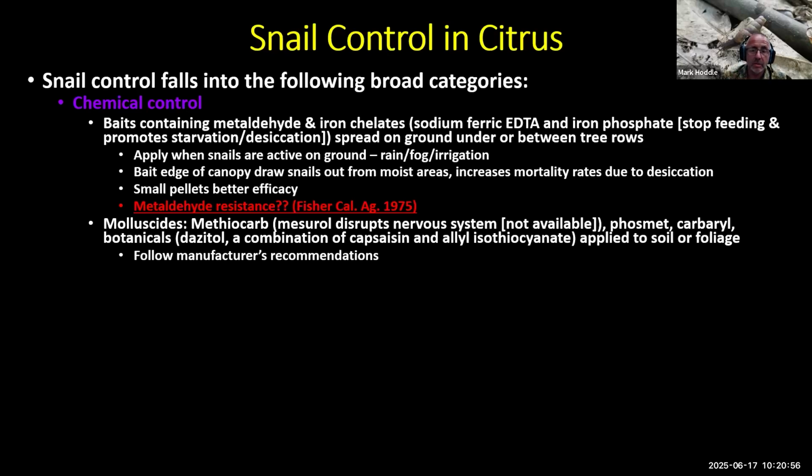So one of the recommendations is to move the bait applications out to the canopy margin, which moves the snails away from that moist zone underneath the tree canopy. When they get a lethal dose of metaldehyde, it's harder for them to move back into that safe zone of shade and moisture, which may facilitate recovery from a heavy dose. Some applicators may even put the baits out between the rows, which really pulls the snails out into an area where, after they've consumed the poison, it's going to be very hard for them to get back to the moisture and shade they need, which may help them recover from a dose of the toxicant.